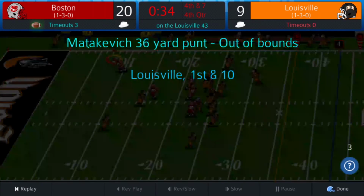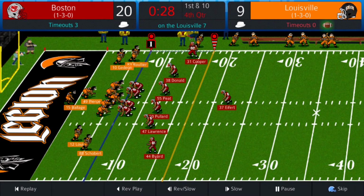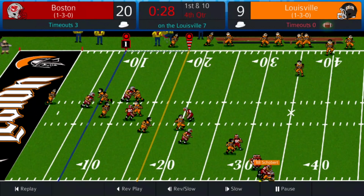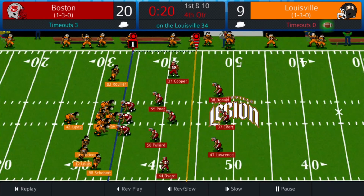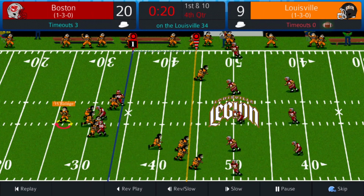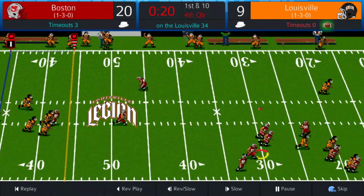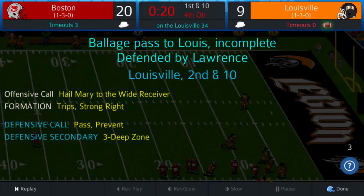Punted away. A miracle needs to happen. 28 seconds, no timeouts. A Hail Mary with a bunch of busted covers is the only way this happens. Schubert pushed out of bounds. 20 seconds left. Balaj back to pass. Balaj all the time going Hail Mary. No pressure. Unleashes the beast. Launches his arm. Incomplete pass.